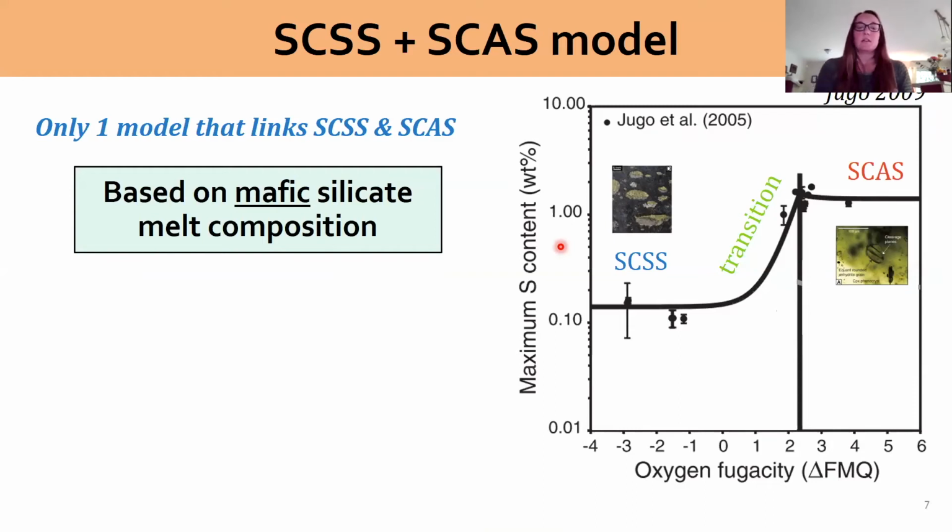And it's basically a model for the maximum amount of sulfur that a melt can dissolve as a function of the FO2, or oxygen fugacity. And this work was based on experiments done by Pedro Hugo in 2005, where he looked at sulfide and sulfate saturation in mafic basaltic silicate melts. And he performed these experiments in a range of FO2.